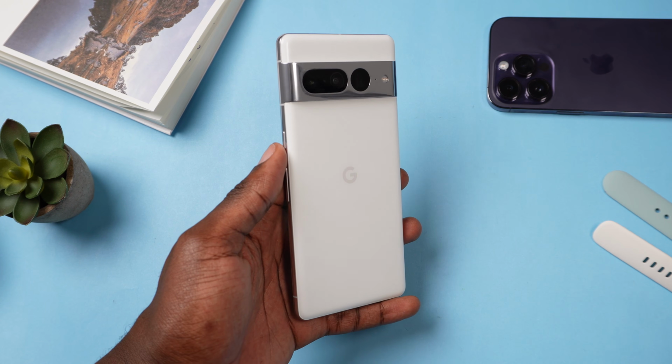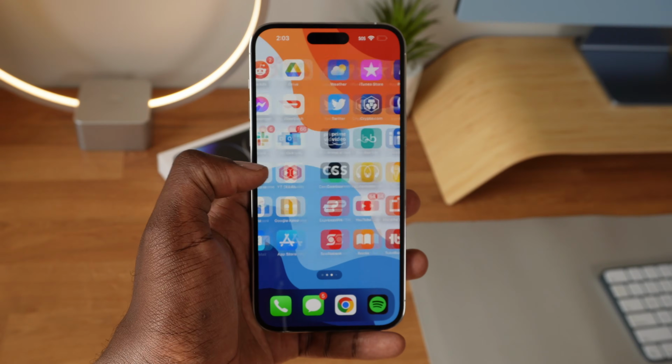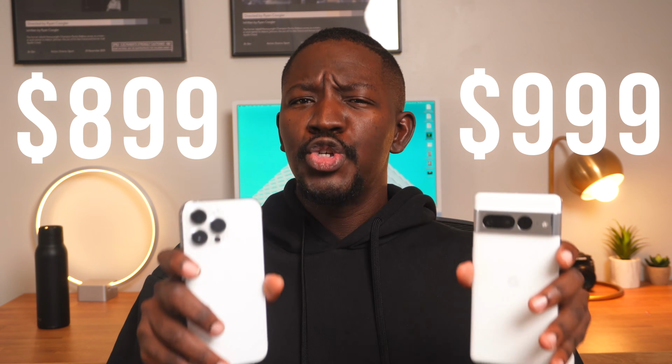The Pixel 7 Pro and the iPhone 14 Pro are the best Apple and Google have to offer in 2022. The Pixel 7 Pro is priced at $899 and the 14 Pro is $999. But which should you buy?